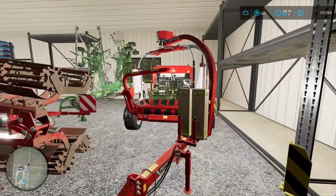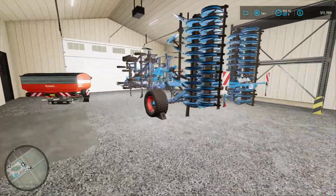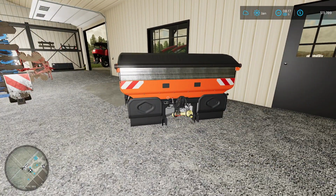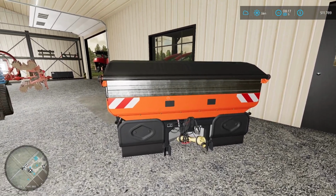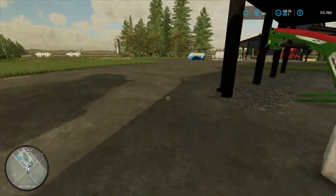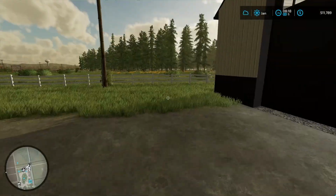We have our grass work and stuff kind of right here, except for our mowers over there, but no big deal. We have our mulcher, cultivator, and I swapped out the spreader that we had and got this Kubota spreader so we could do lime and everything with this, and I upgraded it to the 10,000 liter capacity, so we may need to throw that front weight on whenever we work with that. So that is all of that.